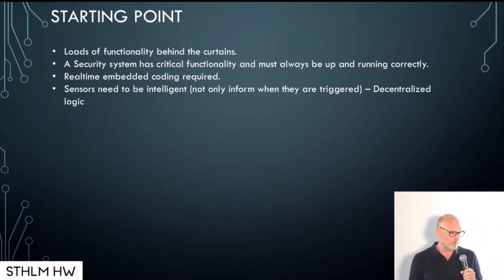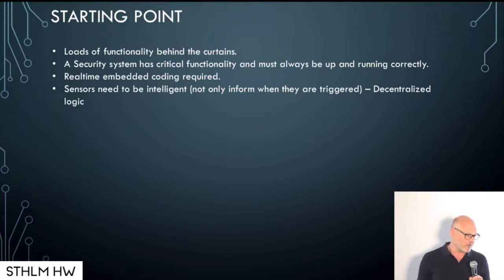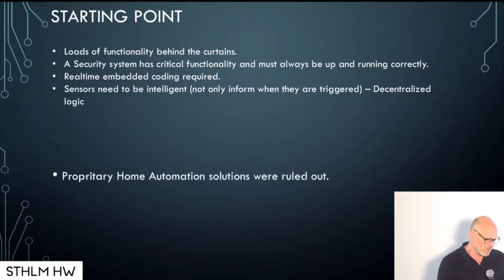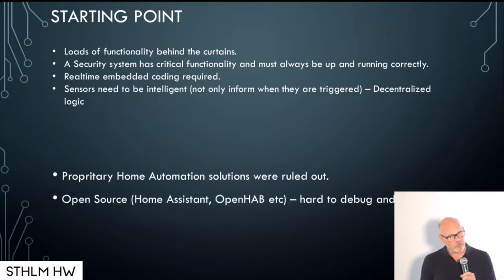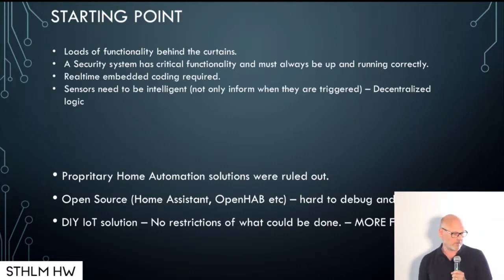So, the starting point. I realized there was going to be a lot of functionality to build. A security system has critical functionality and must always be up and running correctly. Real-time embedded coding required. Sensors needed to be intelligent and not only stupid, sending out a signal when triggered. I needed logic in them, so it's a decentralized solution. So I quickly ruled out proprietary home automation solutions. Open source I had a look at, and I thought that these packages would be quite hard to debug. So it became an IoT solution, and you can do anything, and it's more fun.